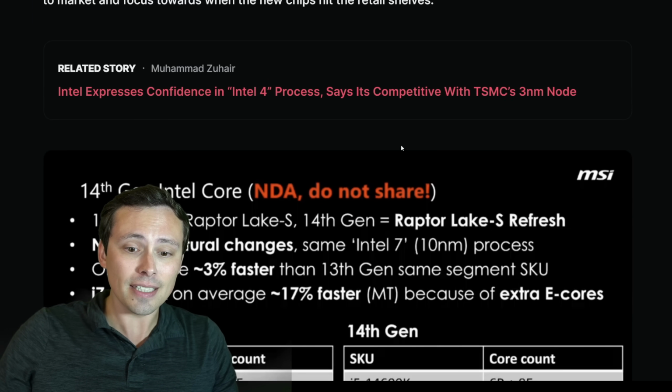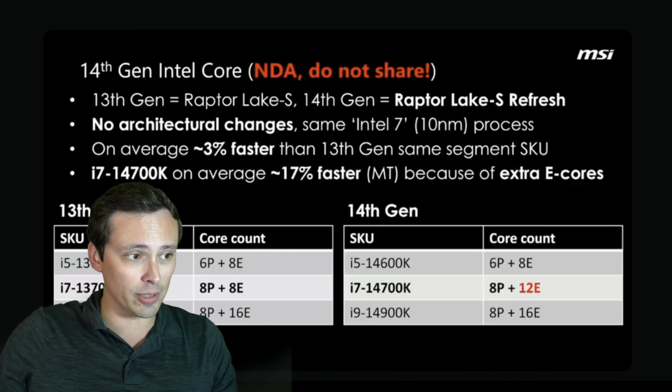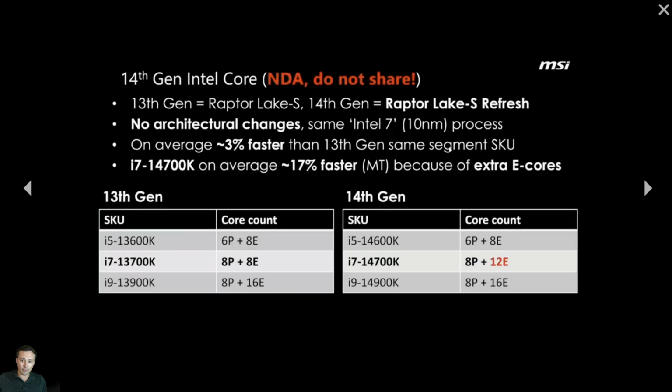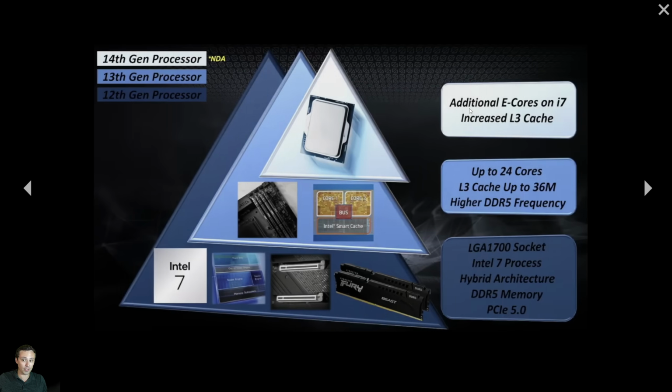The video has since been taken down, but some websites like WCCF Tech here did get screen captures before it was put private. So in the official document here, we do see, this is under NDA. This is not supposed to be shared yet, but hey, it did. But in the end, we're basically seeing, again, on average, 3% faster than 13th gen, same segment SKU. And no real architectural changes. It's on the same Intel 7 10 nanometer process. And again, it is just called Raptor Lake Refresh.